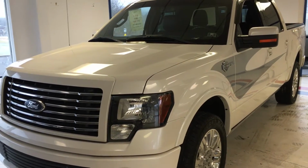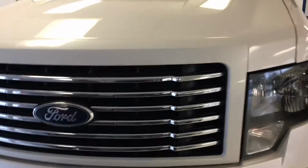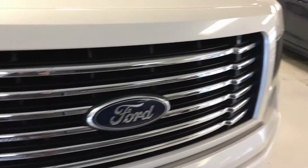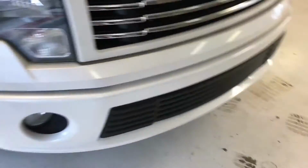This particular one is your tri-color, or what I would call your pearl white. And as you can see, there's a couple different things that let you know right away it's a Harley Davidson truck. It's all over the truck. But it starts with this grille. This is a unique grille just for the Harley Davidson truck. The smoked headlights is a nice effect as well. You do have the lower fog lights and the bumper fascia. Like I say, it is on the tri-color pearl white, very pretty color.